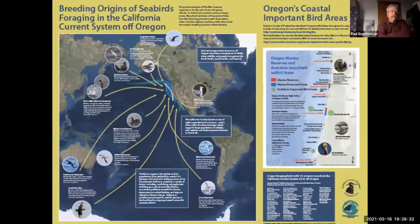But back again to these important bird areas, and so you realize that we've got this breeding origin of seabirds in the California current. So I don't think you can see my cursor, no. But if you look at the North Pacific there's a little arrow, the current comes across the North Pacific and hits British Columbia and then heads down towards Baja, Mexico. That's the California current. And it's really incredibly ecologically significant for multiple reasons. And so you can see how special it is for our seabirds.